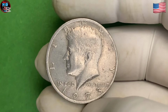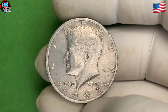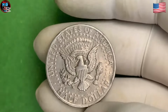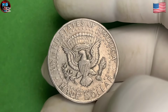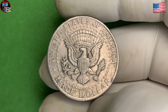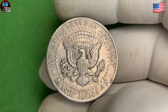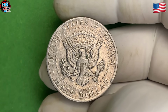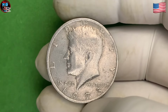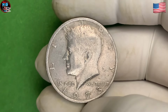As with any collectible, rarity is a major factor that drives prices up. The 1973 Kennedy half dollar is not considered rare in the strictest sense, but finding one in mint condition can be a bit more challenging than you might think. The higher the grade, the rarer the coin becomes, and the higher its potential value. For instance, a 1973 S-proof coin that has been graded as PR70, the highest possible grade for a proof coin, can attract a premium price on the open market. And then, of course, there are the top-tier auction results, where coins are sold for extraordinary sums.